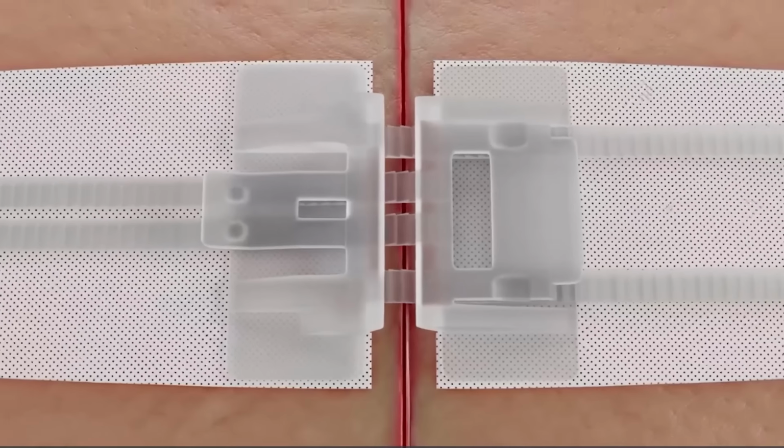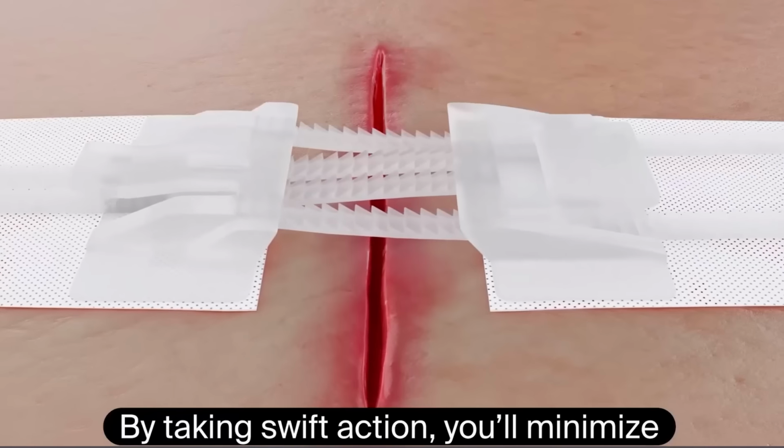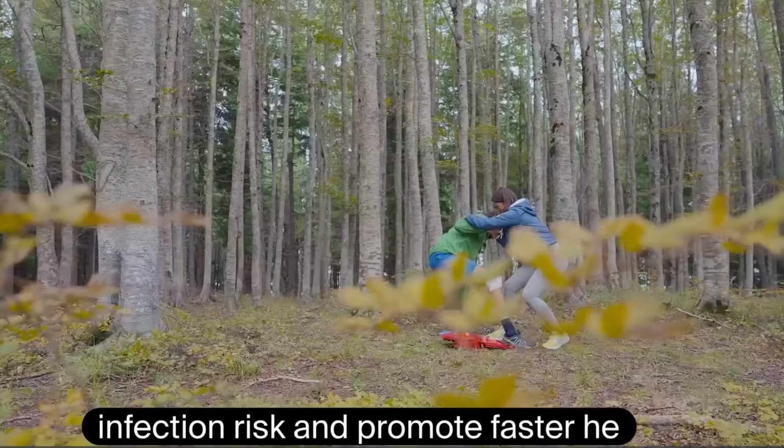Stitches get talked about all the time in the preparedness community, and this is a little less permanent than those stitches as well.